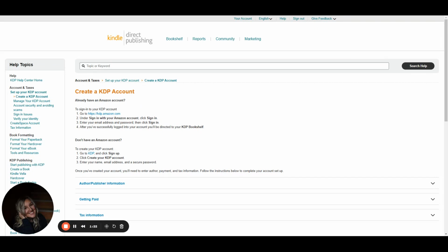So for those of you that want to treat this like a business, when you set up your Amazon KDP account, you're going to enter your business name. For those of you that are not ready and just want to get your feet wet, you can go my route and just put your personal name. Now, this is for account setup. This is for taxes. So the pen name doesn't even matter for taxes, okay?